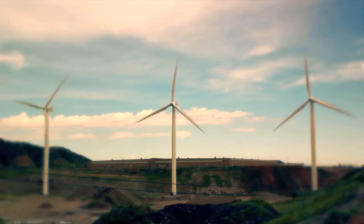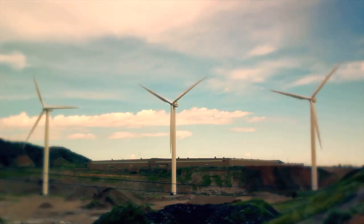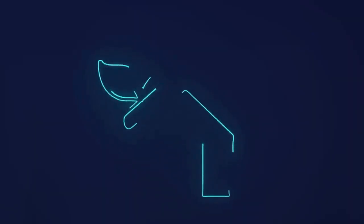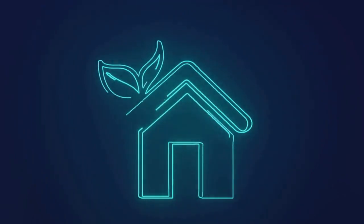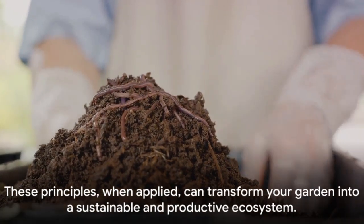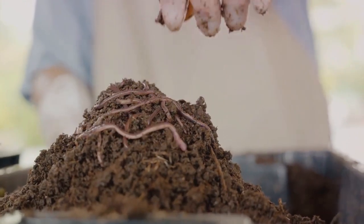Finally, the fifth principle is use and value renewable resources and services. This is about making the most of renewable resources, such as composting organic waste or planting native species that thrive in your local climate. These principles, when applied, can transform your garden into a sustainable and productive ecosystem.